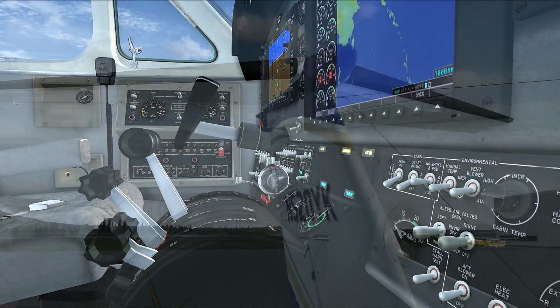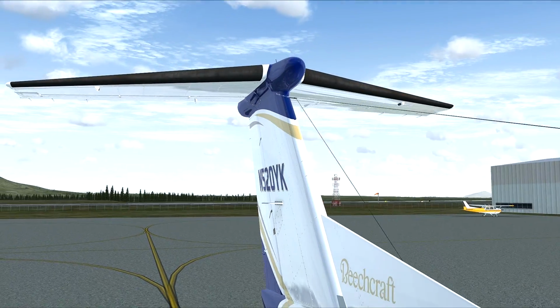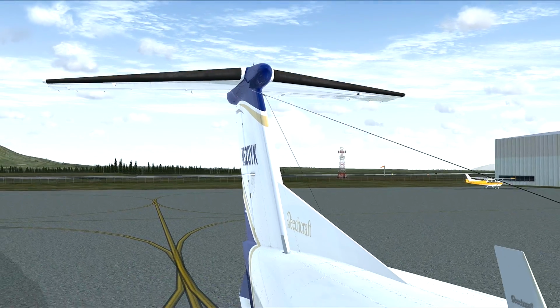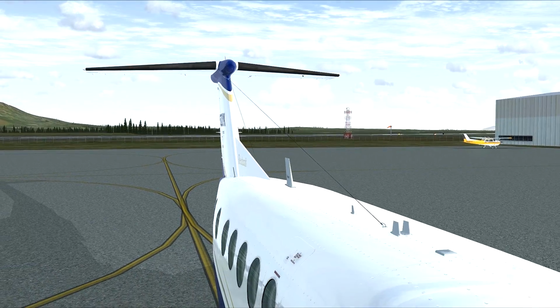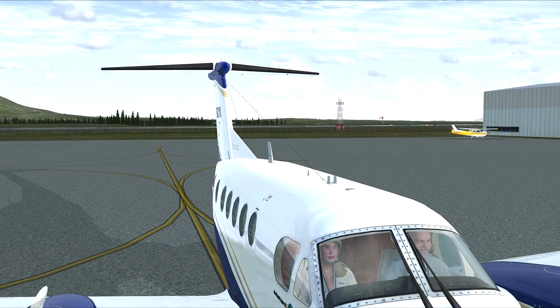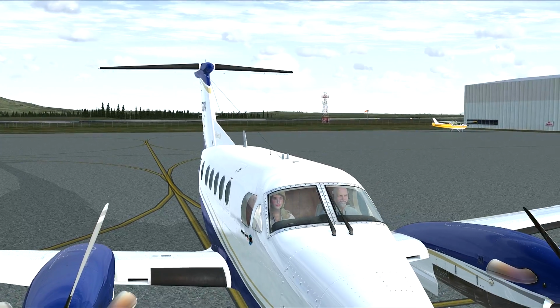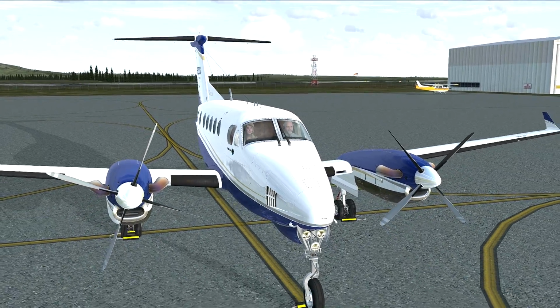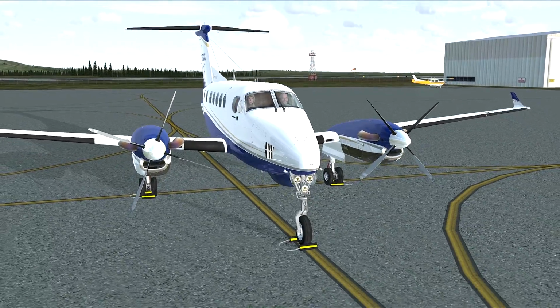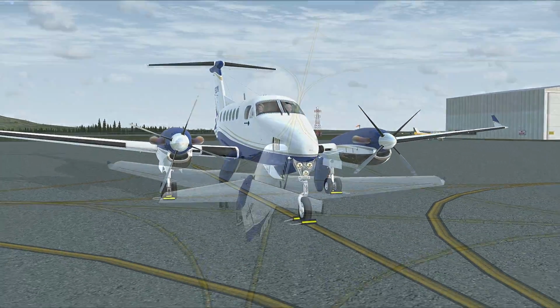And finally, to cap off our upgrades, we have a brand new tip-to-tail exterior paint job. This King Air is 43 feet 9 inches long, has a wingspan of 54 feet 6 inches, a height of 15 feet, a maximum takeoff weight of 12,500 pounds, and a service ceiling of 35,000 feet.